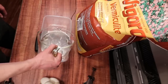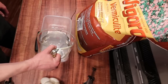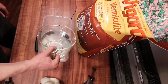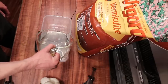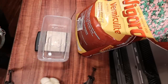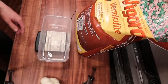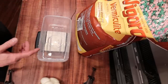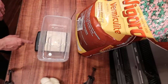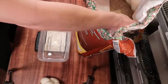So we are at 130, 140, 144, 146, 154.5, so it doesn't really have to be exact. What you really want to get more exact is the ratio of water to vermiculite. So if you added 154 grams of water, you want to add about 154 grams of vermiculite.